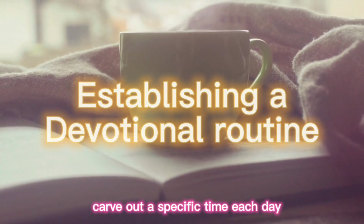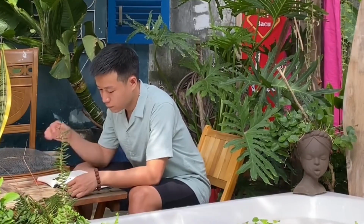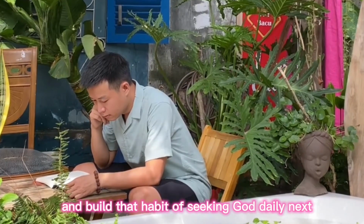The first step in effective Bible study is establishing a devotional routine. Carve out a specific time each day for uninterrupted study and prayer. Whether it's in the morning or evening, consistency is key. Having a dedicated time for studying the Bible helps you focus and build that habit of seeking God daily.